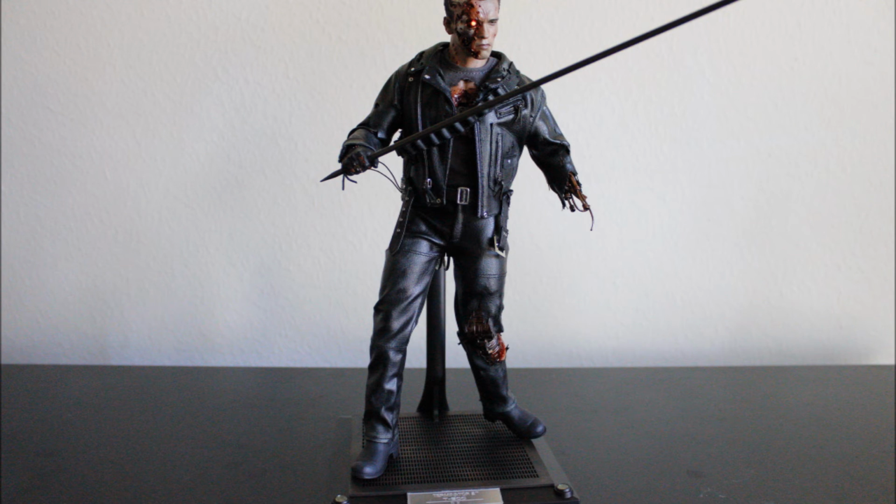Now here's the DX-13. It has that really battle damaged head with the red eye. I have the light on, and he's holding that bar that went through his chest that the T-1000 stabbed him with, and he has a battle damaged arm on his left, and his leg is battle damaged and crushed, just barely hanging on.